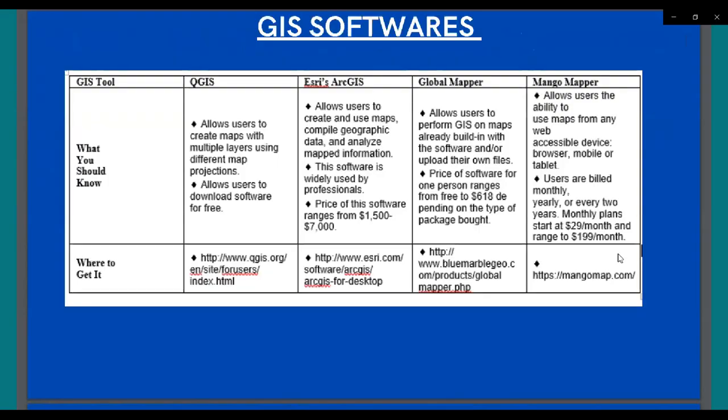So we have various GIS software. We have QGIS, we have SAGA GIS, we have Global Mapper, we have Mango Mapper. All these software help us to analyze and create maps. And we can see where to get the software. The website is here below.